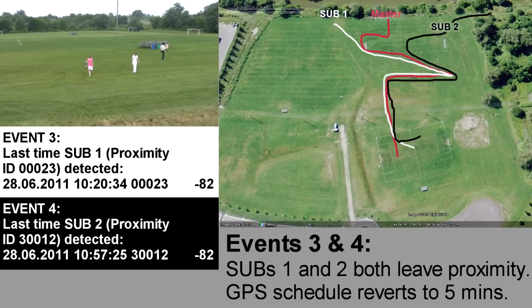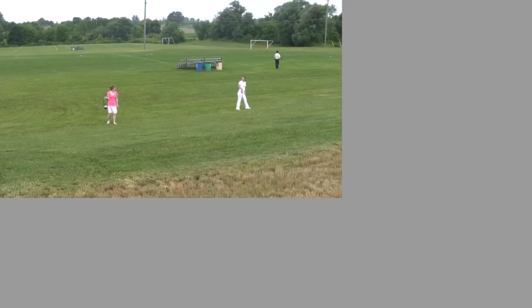When sub 2 leaves proximity, the GPS schedule of the master reverts back to a fix every 5 minutes, 1 hour after the last transmission is recorded.